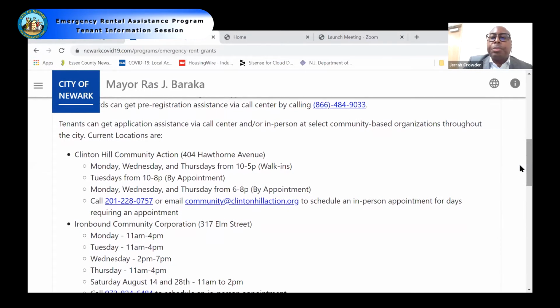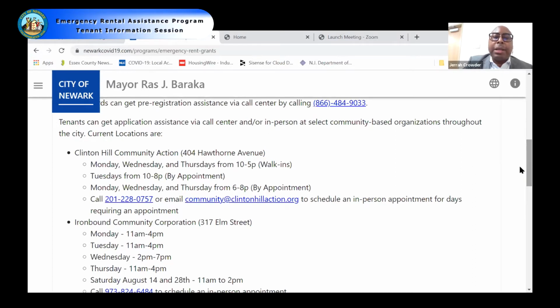It's important to note that landlords, of course, have this website as a resource and can also call the call center, which is available to landlords and tenants, but landlords can call 866-484-9033. I imagine I'll be reviewing that number a little later on again tonight as one of the several layers of resources. Tenants can get information regarding this application here at this website, along with the call center number, as well as at community-based organizations located throughout the city of Newark.